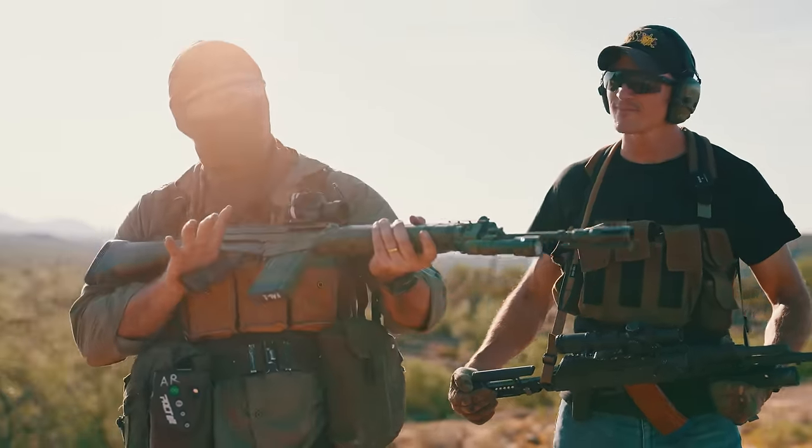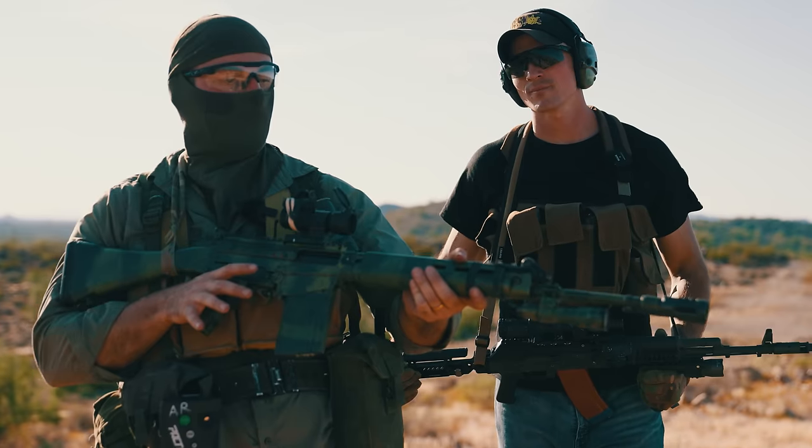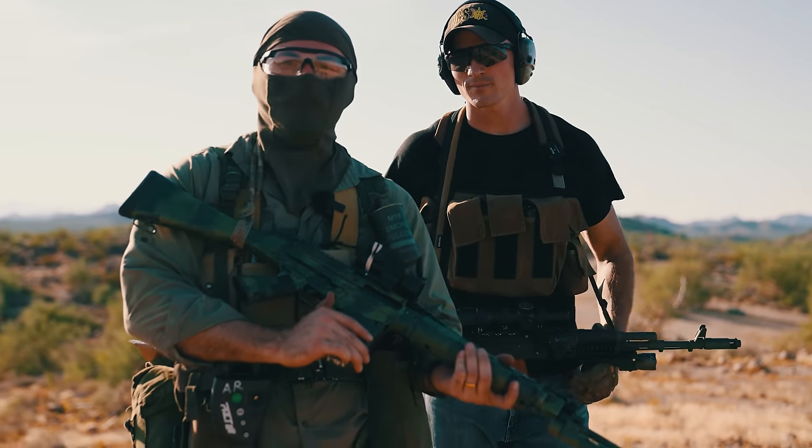Then, of course, I have my battle rifle, the FAL. This is going to be the DSA version. Got it from my buddies over at NSWE. Good guys over there. Rocking it with some 7.62x51 ball ammo.